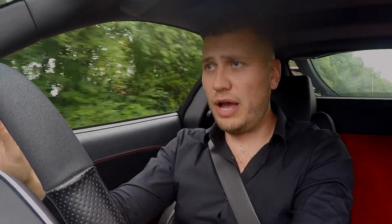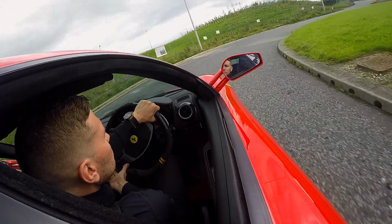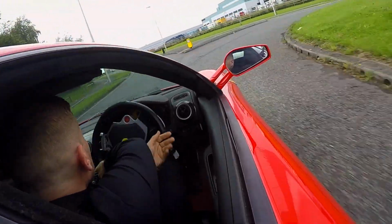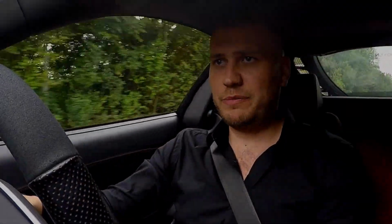Whereas with a 458 and a 488, although incredible cars, they can occasionally be a little bit frightening, as they're obviously a lot more powerful, a lot quicker. Again, I think if you were Fernando Alonso, you'd probably choose the much newer, much more powerful car to drive. But for the mere mortal, for you and me and everybody else, I think the F430 is just about enough power and performance.